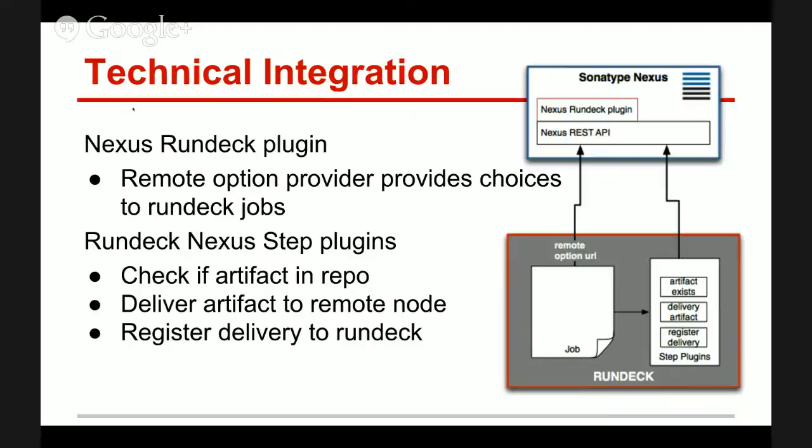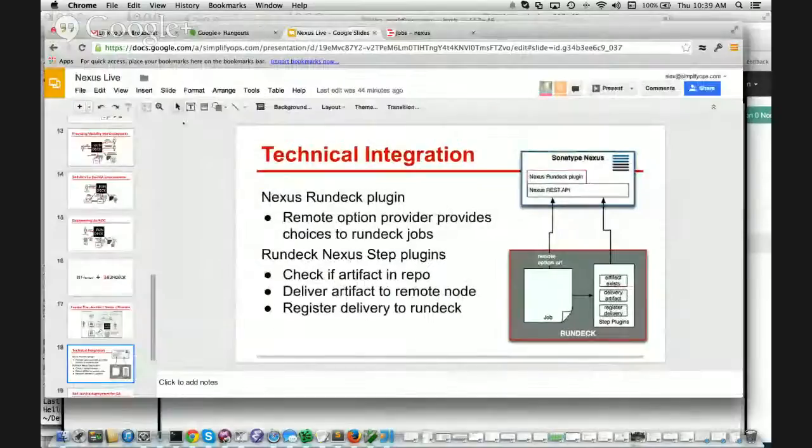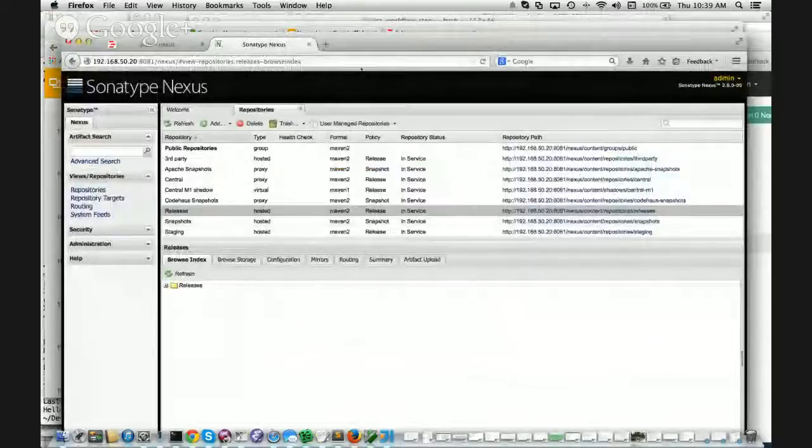And the other side is what runs on the RunDeck server, which is a set of what we call step plugins that interact through the Nexus REST API to check to see if artifacts are there, copy artifacts out of the repo, and register that they were delivered to some node via RunDeck. So now I'm going to show you the technical integration here.